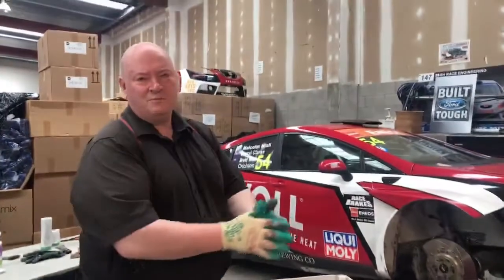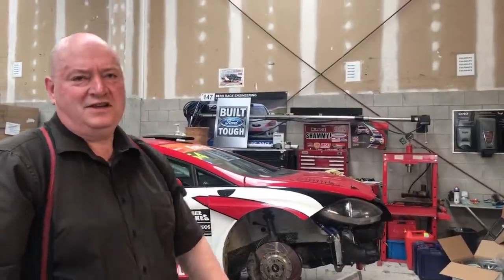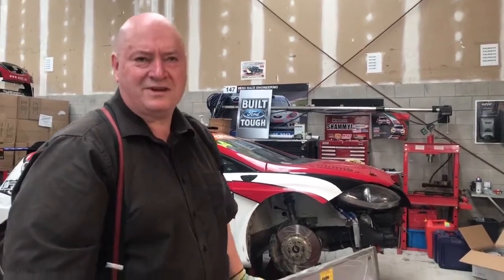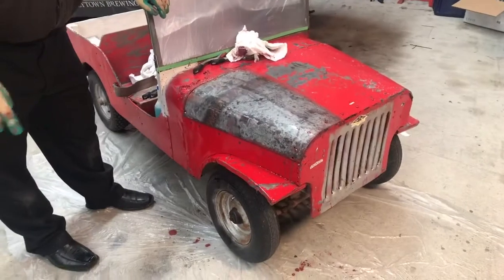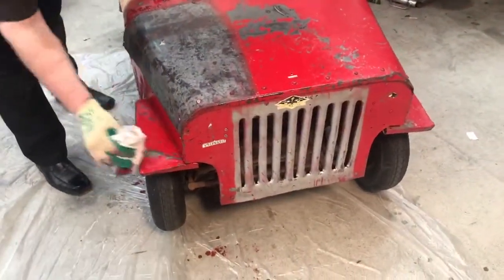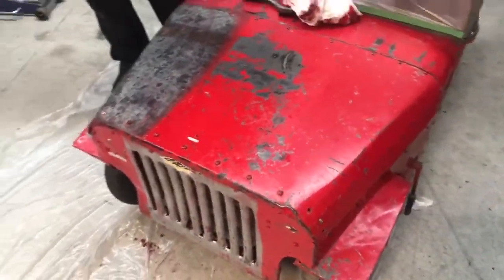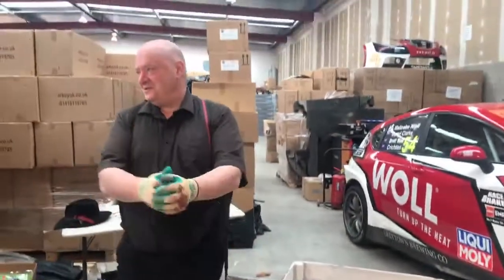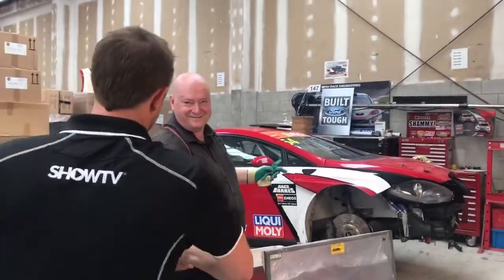Hi everybody, back here again, and today we've got a little treat. We've got the Jeep that doesn't stop giving, and it's more about the story than the stripping. The stripping, as you can see, is pretty straightforward. So I want to introduce you to a friend of mine, Daryl Clark. So come here, Daryl. Show my friend. How you going?